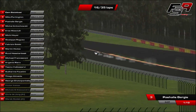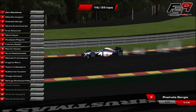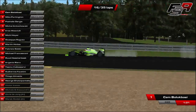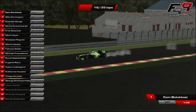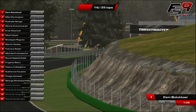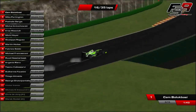Just those few patches. I don't know. Let's look at Bolabasi, for example. Yes, again he's gone deep. He is right on the limit, or sometimes a bit over the limit. Not deeply into gravel traps or anything like that. Despite that, Sales set a personal best second sector. That shows that the track is improving massively.